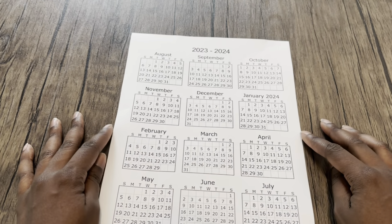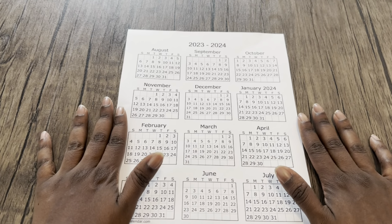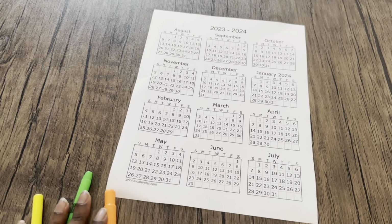So here it is. What you're gonna need is some highlighters and a calendar. And for me also, my husband is a school teacher, so I have his school calendar pulled up on my tablet. So let's get started. The first thing I'm gonna do is go through and write in all the birthdays and days that Daddy has off. And by Daddy, I mean my husband. The days that he's off and all birthdays and holidays. I'll just pick one color to do that in.